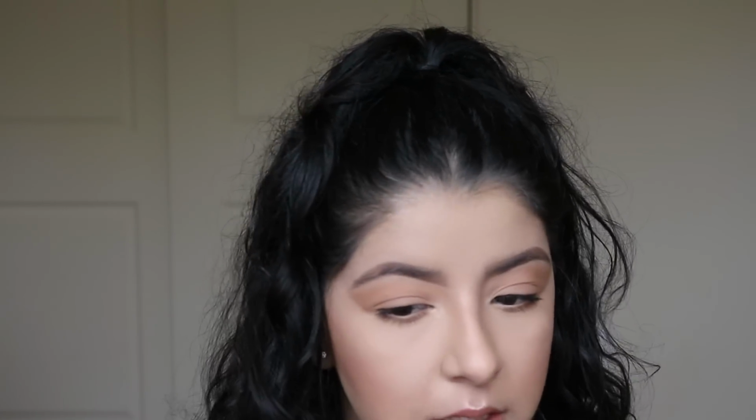It looks okay from a distance, but up close and personal it still looks really, really dry. My skin looks like it has a lot of texture and it has just sunk into my pores. It's clinging onto everything. It just looks very cakey.